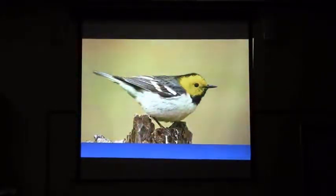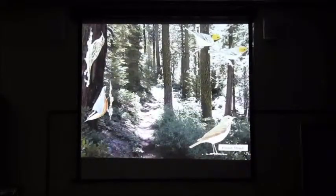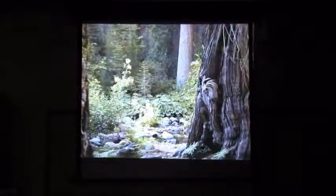And then probably almost everybody's favorite singer. Beautiful, beautiful song. And of course, Dawson had something to say about the hermit thrush song as well. He said, "He who has never heard the evening requiem of the hermit has missed the choicest thing which nature in California has to offer." That could be over the top. It is a beautiful, beautiful song.